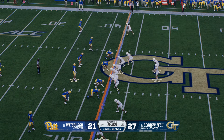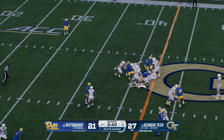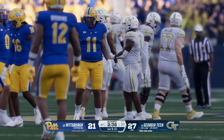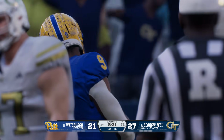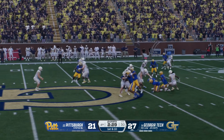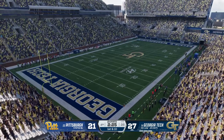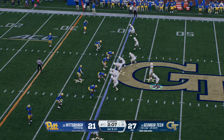Offense getting set. It's second down. Pounding away with the run game. And the Yellow Jackets pick up enough to get a first down there. Hey, it's not a lot, but you know what? It's enough for the first down. Move those sticks and keep this drive going. The Yellow Jackets with 1st and 10 here.